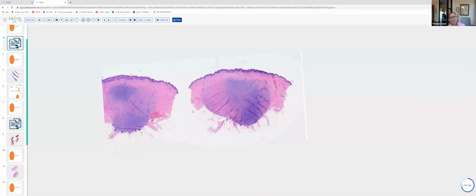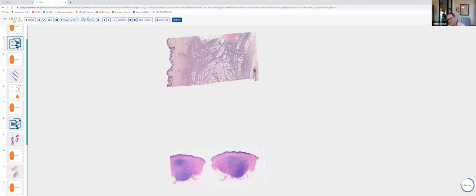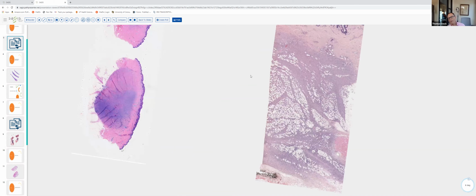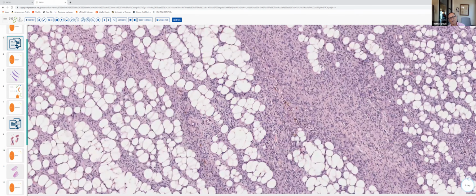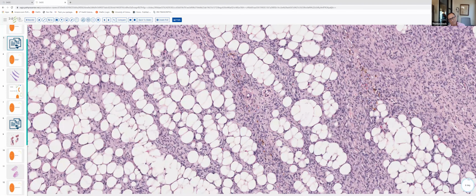Now let's go ahead and compare that with this slide. Bear with me as I tilt the slide here. This is a DFSP. You can see that the growth pattern in the fat is quite a bit different. DFSPs give you that layering when the cells extend into the fat, that layer cake look. And the neoplastic spindle cells in a DFSP intercalate between the individual adipocytes. You can see them growing between the individual adipocytes and separating them.